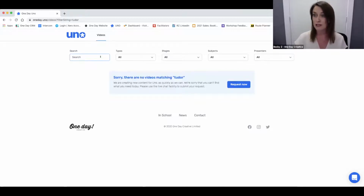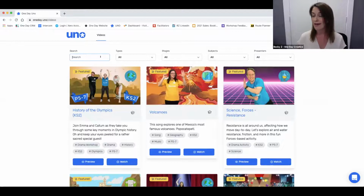If we've got a school in London, a school in Aberdeen, and a school in Kuala Lumpur all asking for the same thing, the chances are we're going to make it.